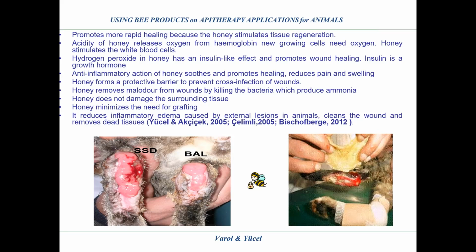Honey also forms a protective barrier to prevent cross-infection of wounds. Also, it removes malodor from wounds by killing the bacteria which produce ammonia. Honey does not damage the surrounding tissue and minimizes the need for grafting. Also, honey reduces inflammatory edema caused by external lesions in animals, cleans the wound, and removes dead tissues.